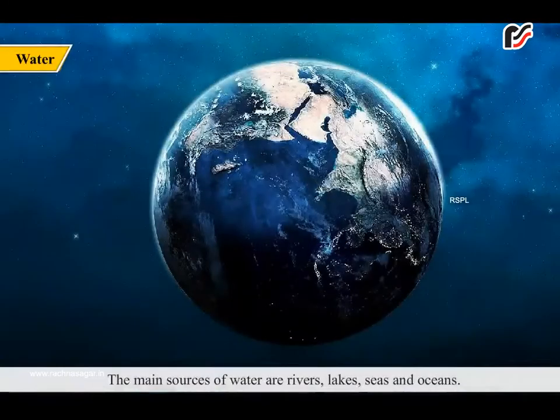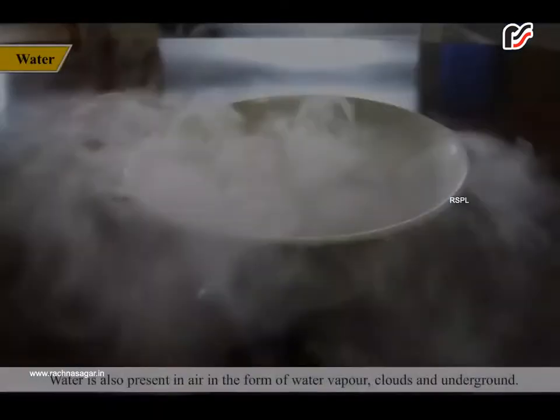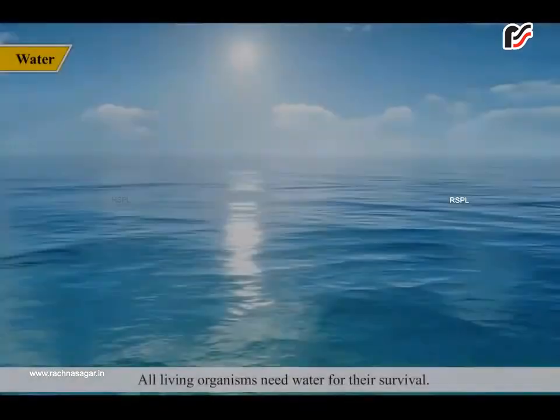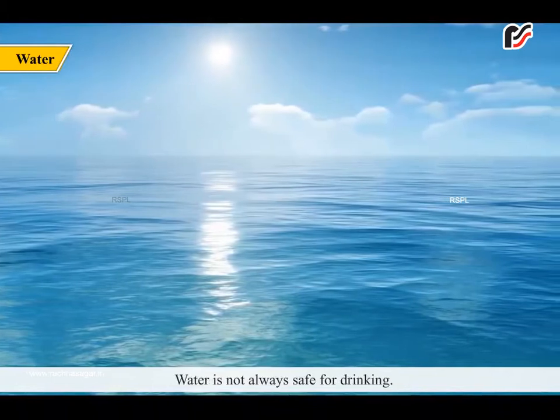The main sources of water are rivers, lakes, seas and oceans. Most of the water is in the form of ice caps near the poles. Water is also present in air in the form of water vapor, clouds and underground. All living organisms need water for their survival. Water is not always safe for drinking.